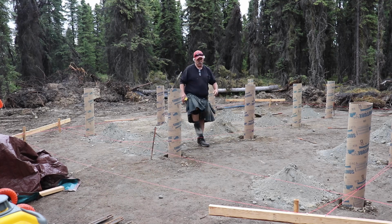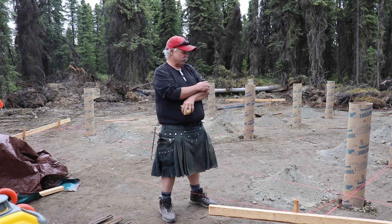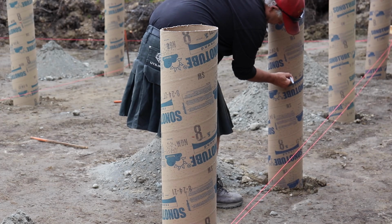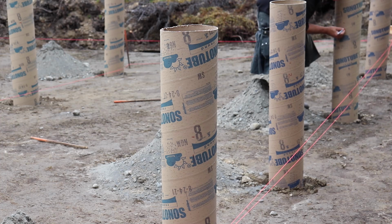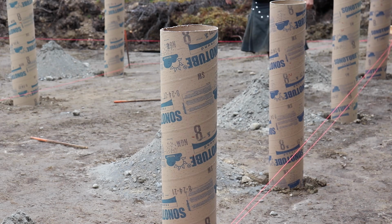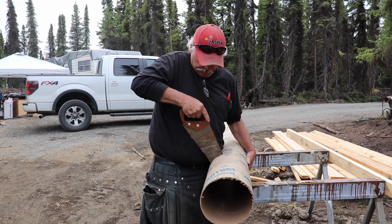So now what I'm going to do is I'm going to take these out one at a time. I'm going to go ahead and number them below where I marked them. I'm going to take them out one at a time, and then I'm going to cut them, pop them back in there. Number one. Number two. Number three. Number four.